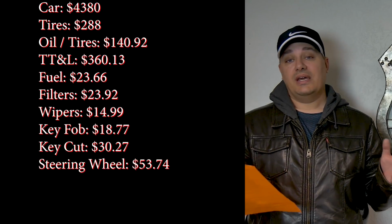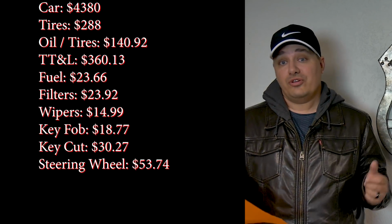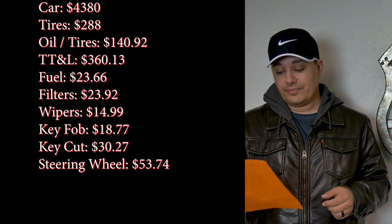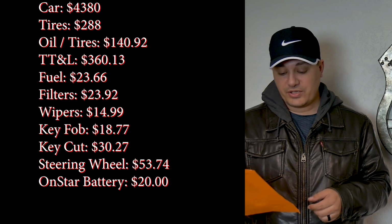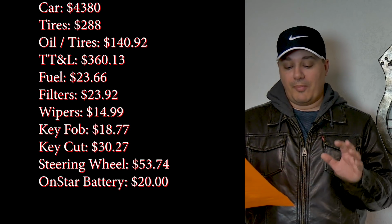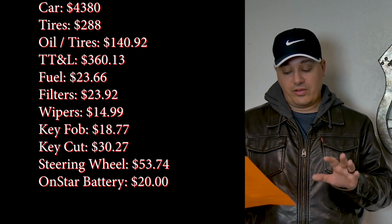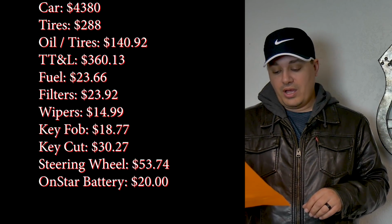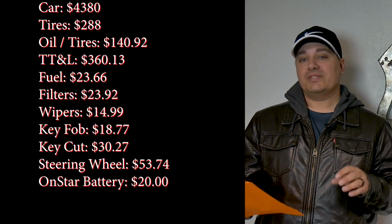And the sad truth is, when you're doing this job, there's going to be times that you purchase something you don't need. Oops, live and learn. The OnStar battery. Yet again, something we didn't need, but I purchased it anyway, $20. I went ahead and installed it thinking that was the problem. I bought factory General Motors original equipment floor mats, the original ones that would have come with the car, and the passenger side mirror. I'm sorry, the driver's side mirror. Driver's side mirror was broken, shattered. I had it glued on there.